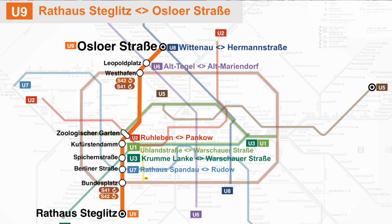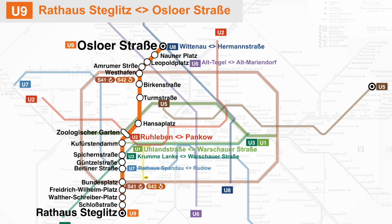Level 2 is knowing all of the connecting stops along a given line. This is worthwhile to memorize if you live on that line or commute along it frequently. Level 3, if you're crazy like me, is knowing every stop on the line. But don't worry, I've done that for you. So now you can sit back, relax, and enjoy the ride.